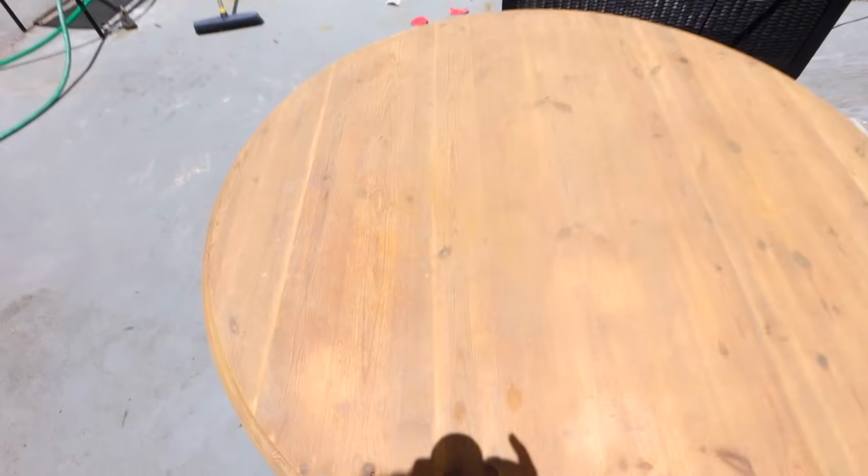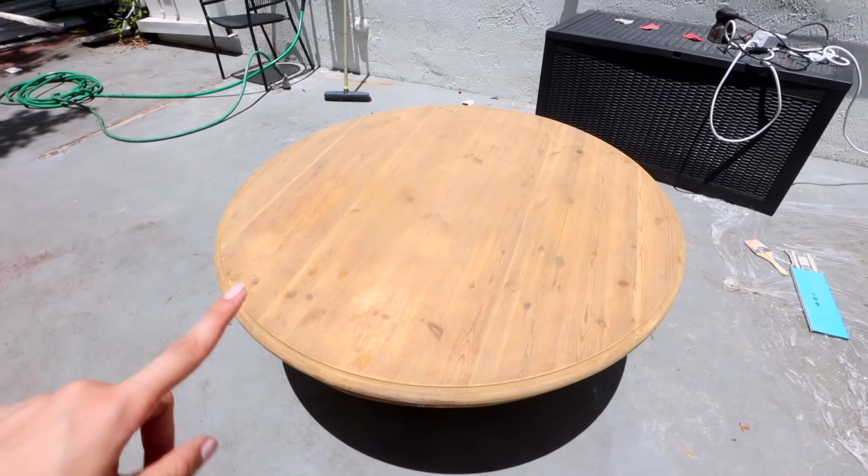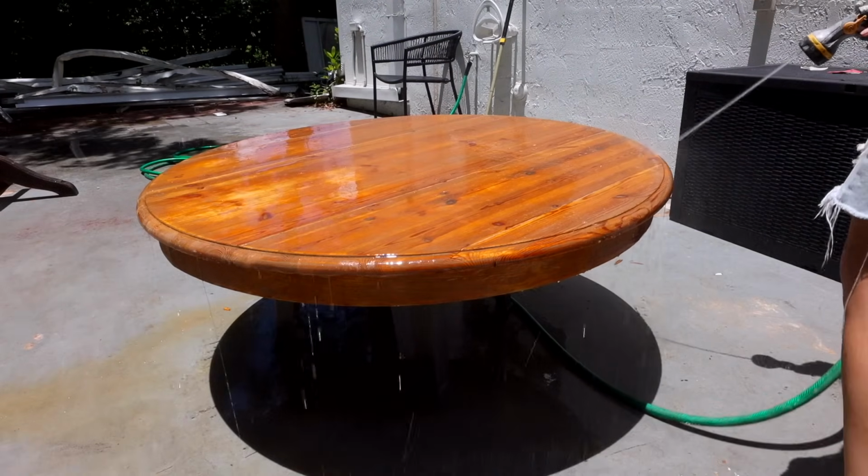I mean, I already love the wooden grains that's showing, but obviously it is super orange. It's actually going to be even more orange because I have to wash it, and once you add water, you'll actually see what the true color is. So let me hose this down.